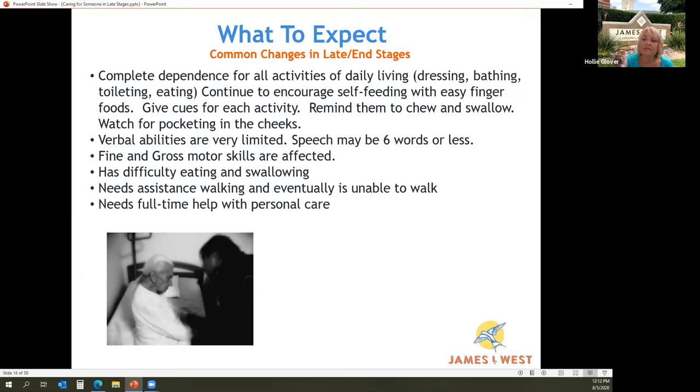Their fine motor skills, likely at this stage in the disease, they've lost the majority of their gross motor skills, but they'll really start losing the fine motor skills. And you'll see them start to grip more like this, where if we were to put a spoon, they may hold it more like this instead of, there's my hand, this. With these virtual backgrounds, it's hard to see our hand. But we can still give them finger foods, foods that are big enough that they can hold.